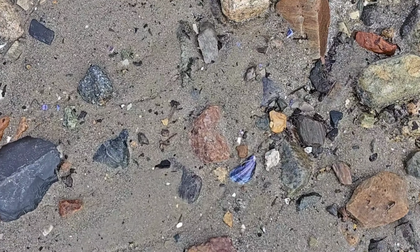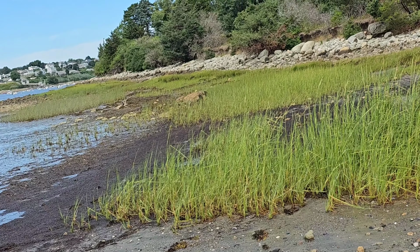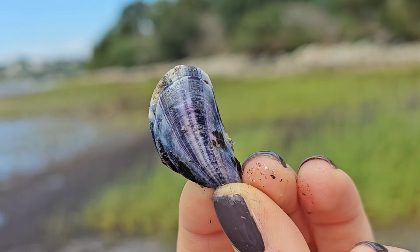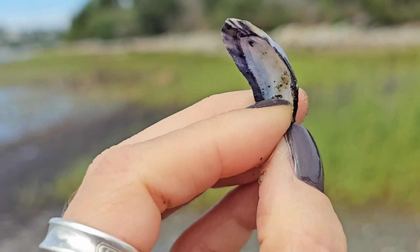Okay, you guys, this is what I was talking about, the mussel shells that have the little sun rays on them. Like, look at that. Let me see if I can zoom in on that for you. Look at how cute that is and how beautiful that is. Love that.